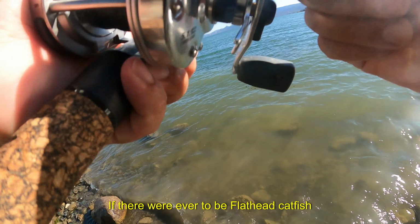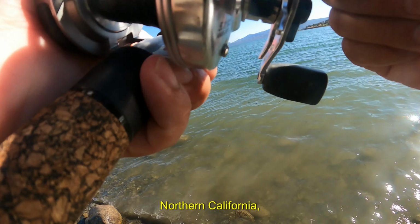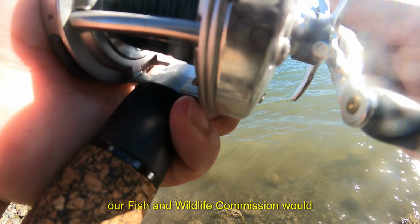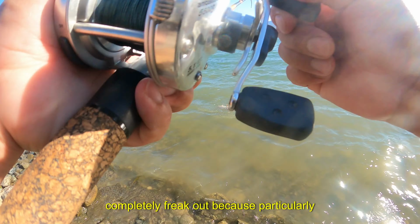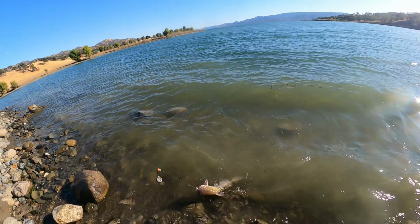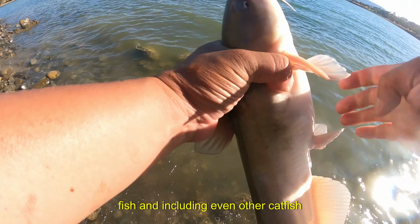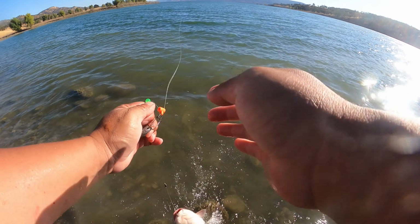If there were ever to be flathead catfish that established a population in Northern California, our Fish and Wildlife Commission would completely freak out, because particularly with flathead catfish, they are extremely carnivorous and will often eat a wide variety of game fish, including even other catfish species.